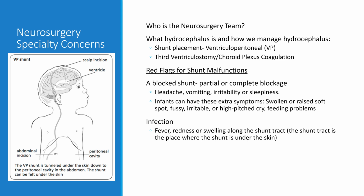Once your child has a shunt, we will want you to monitor for the red flag signs and symptoms of a shunt malfunction. A shunt malfunction could be a partial blockage or complete blockage or infection. A shunt complication may present with the following symptoms: headache, vomiting, irritability, or sleepiness. Infants can have these extra symptoms: swollen or raised soft spots, fussy, irritable, or high-pitched cry, and feeding problems. Symptoms of a shunt infection may include fever, redness, or swelling along the shunt track. The shunt track is the place where the shunt is under the skin. If your child has these symptoms, or if you have any concerns, call your doctor or go to the nearest emergency room.